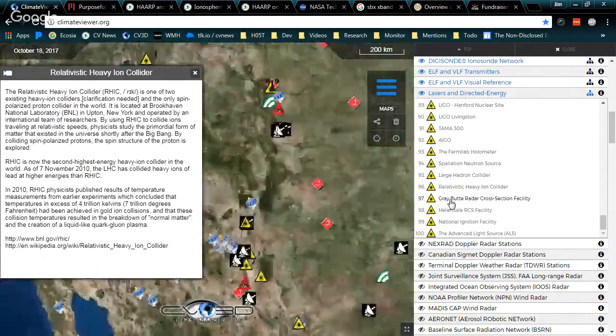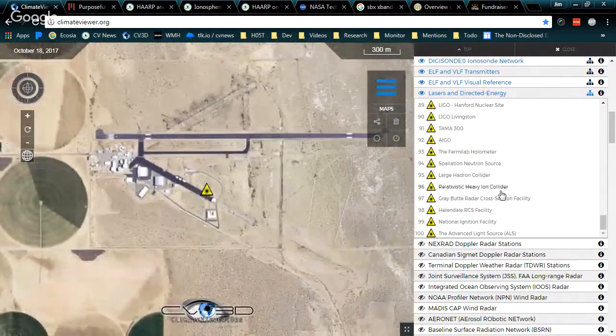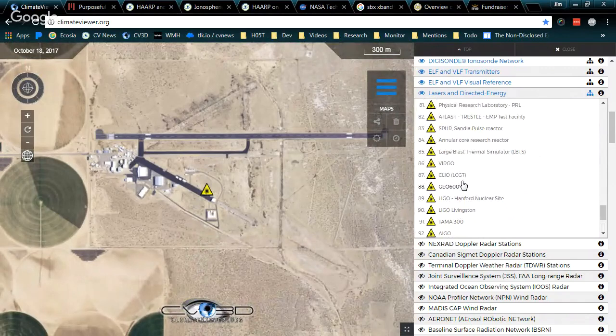Gray Butte radar cross section. So this is a radar test facility. This is different. Moving along, we won't even do that. So finally, in this section, what's important are what are called gravitational wave detectors. And that's the last thing in this laser section that I want to go through.